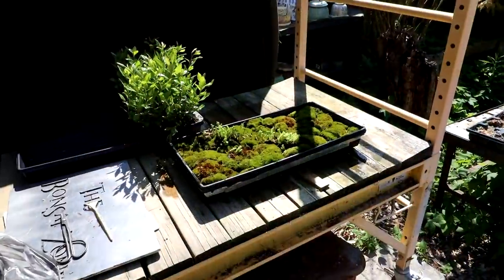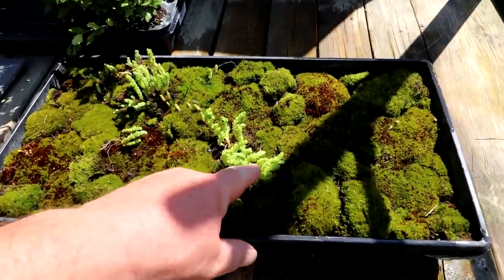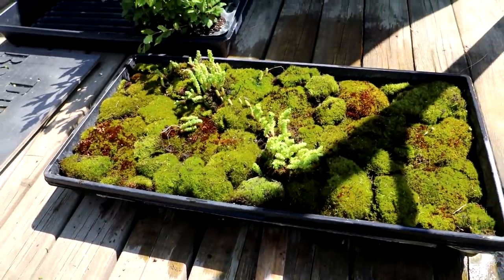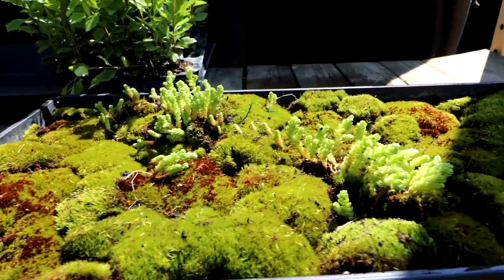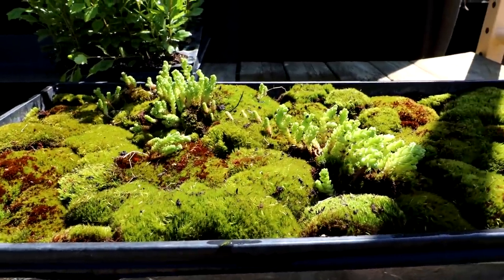Ross also brought me down some moss, and there's some nice sedum growing in it, too. I think it's a little different variety than the ones I have, so that's kind of cool. So I'm just going to keep this well watered in full sun, and we'll see if we can get a nice moss landscape going here.